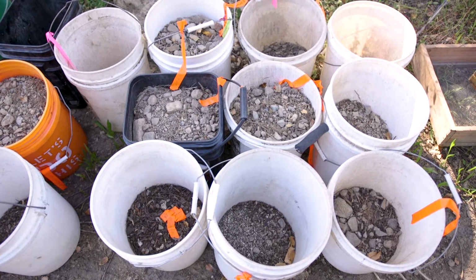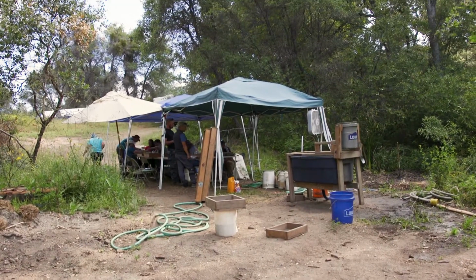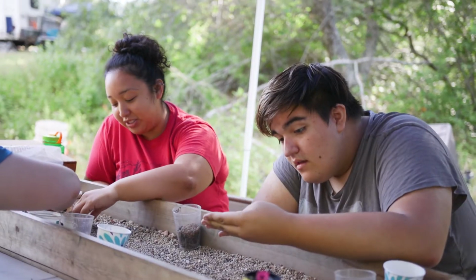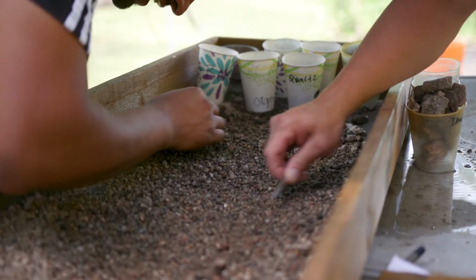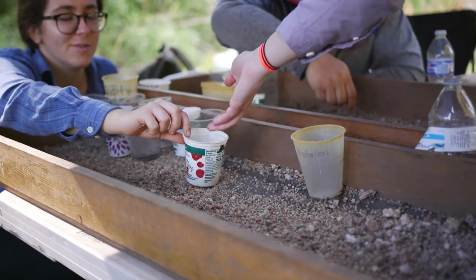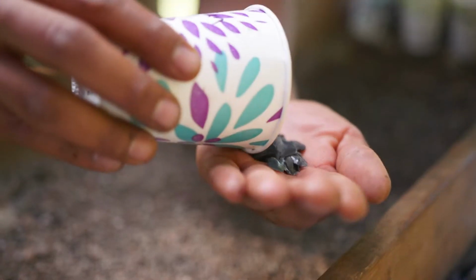So this year we're now digging down to older soils that are about 5,000 years old. So think about someone making something 5,000 years ago, and now we're going to start, for the first time, digging down into some of the oldest soils out here. Maybe 7,000, maybe 8,000.